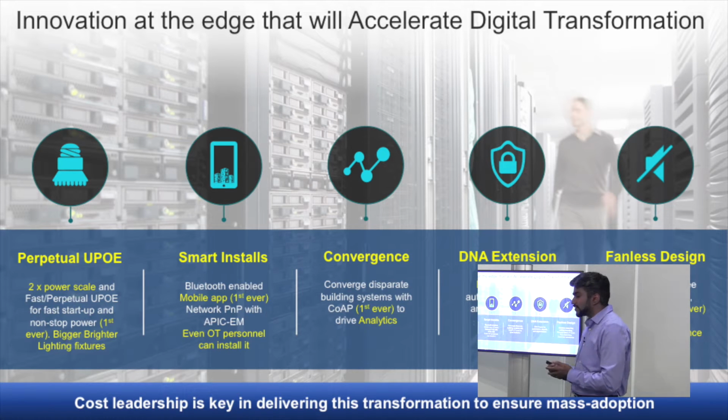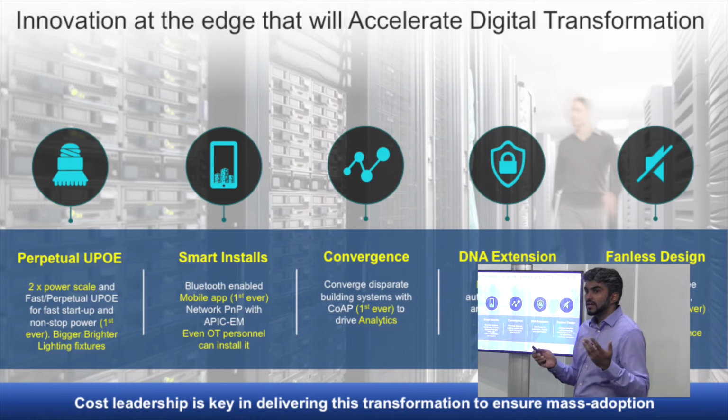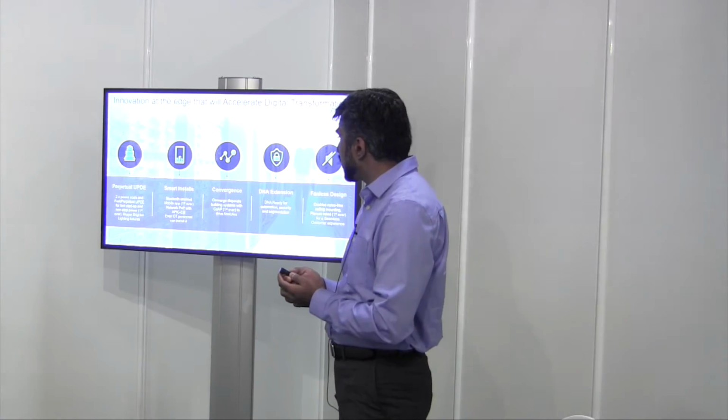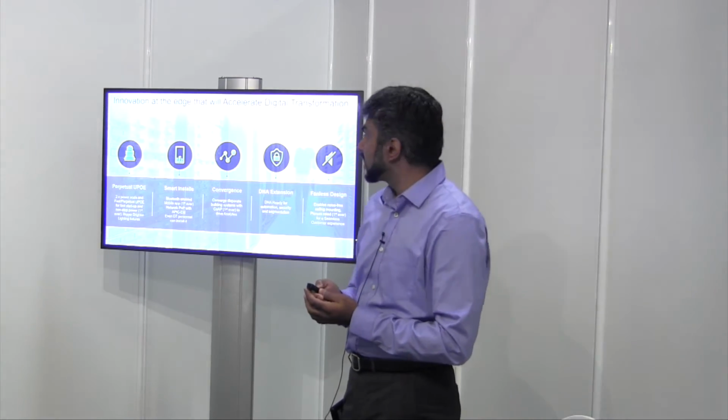The second is smart install, which I will get to in a little bit, of how we can automate the entire installation process. We have made it really easy for facilities, or not the construction people, electricians, when they're installing the entire switch, to automatically test the entire switch and the connections rather than have to manually do that, right? And we have a mobile app that does that. So even inexperienced personnel can install the entire switch.